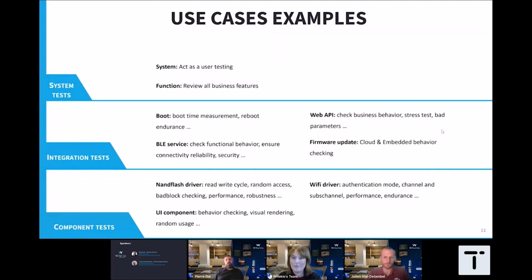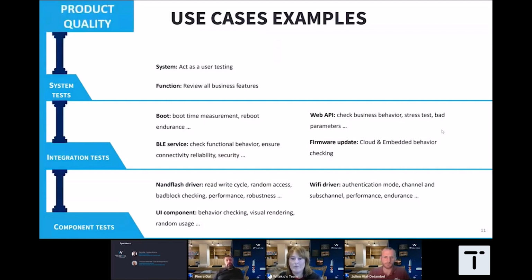That could also be an added value. And all of these three types of testing are really the pillars of global product quality. So, for the question, is automated testing a game changer for product quality? I wouldn't like to spoil the final slide, but yes, it definitely helps to increase the quality of a product.